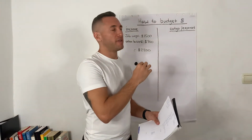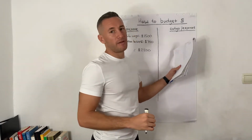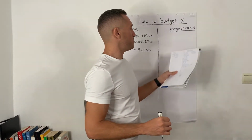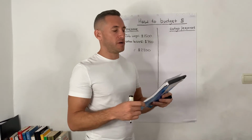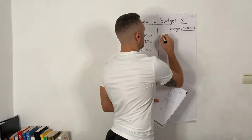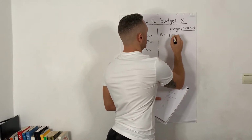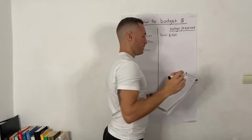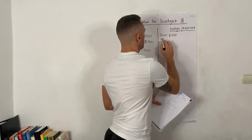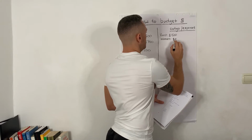Now that we've taken care of that, we go into the outgo or expenses column and write down everything that you spend your money on. So outgo, expenses, the first thing I have here is rent or housing or mortgage. I have $500. So I'm going to go ahead and write that down. Next, I have internet, $50.